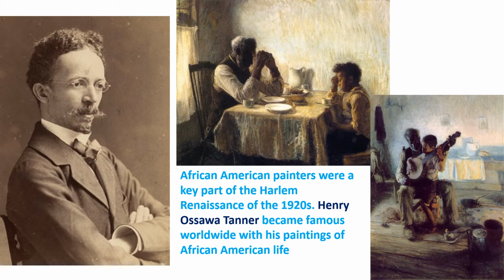During the 1920s, African American painters were a key part of the famous Harlem Renaissance. Henry Ossawa Tanner, shown here on the left, became famous worldwide with his paintings of African American life.